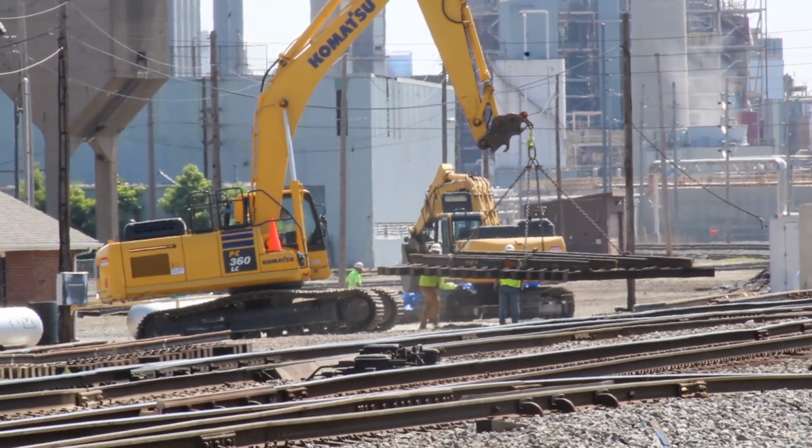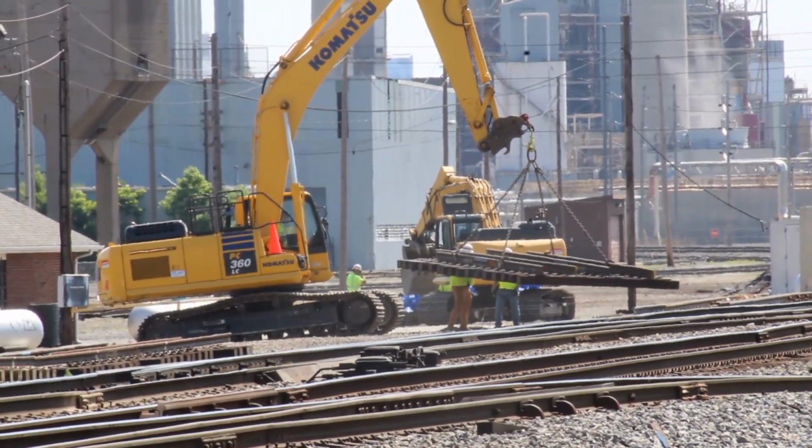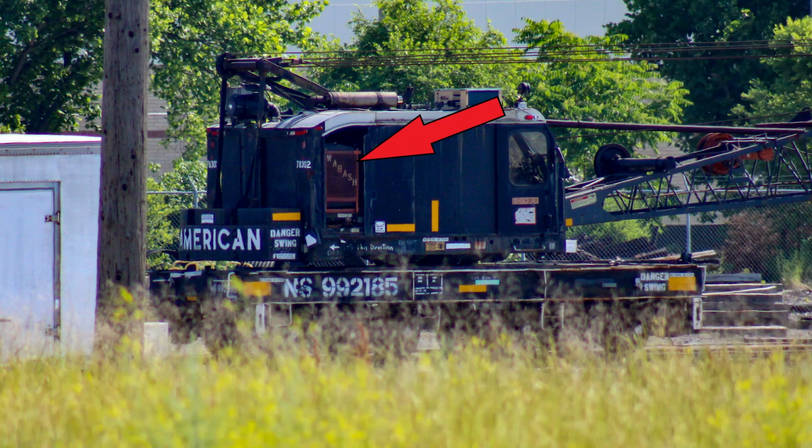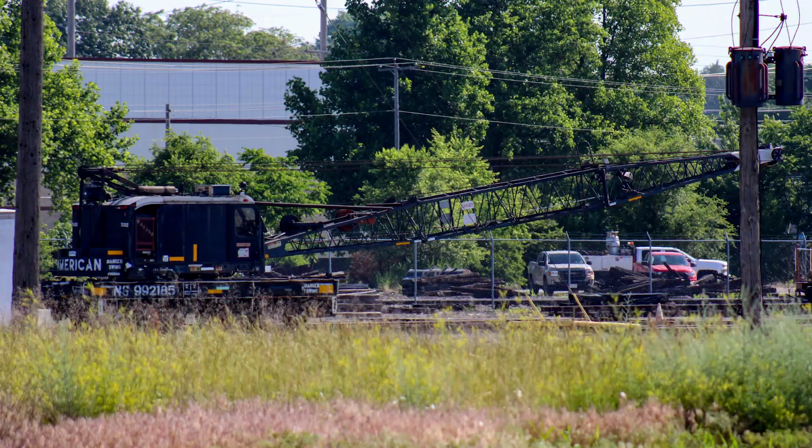Not too far from the Gandy dancers sat an iconic piece of railroad equipment. It was a self-propelled maintenance away crane that impressively still wears Wabash markings. I really wonder what these railroad cranes are used for these days, seeing as how they've almost been rendered obsolete by more versatile and mobile crane types. If anyone has any information on what railroad cranes are still used for, please let us know in the comments.